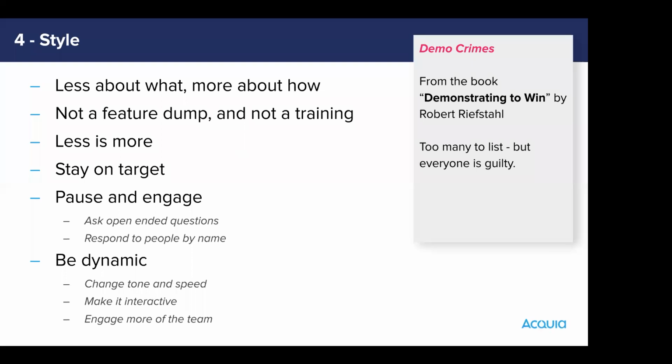There's a fantastic book. A lot of the stuff that we do comes from not only this book, Demonstrating to Win, but they also have a company called Demo to Win, and we've done a lot of their trainings. Demo crimes are things that people naturally will do, but that actually hurt you or potentially can hurt you in your demo. Things like the feature dump or doing a training or talking about your favorite feature or going down a rat hole and getting into the weeds somewhere. There's dozens and dozens of these. So I didn't want to list them, but if you're interested in taking this to the next level, I would definitely recommend the Demonstrating to Win book and paying attention to those demo crimes.